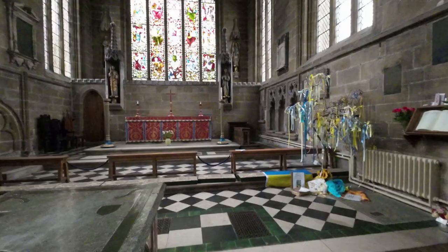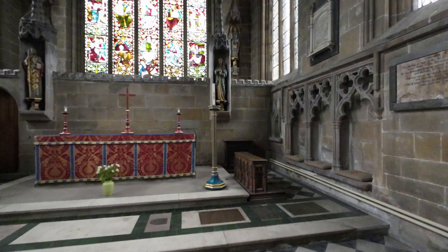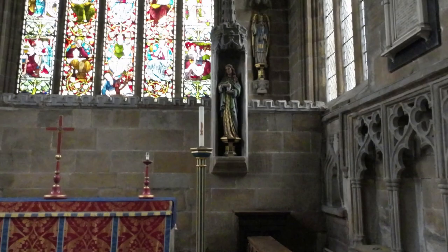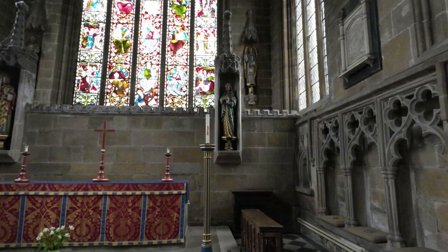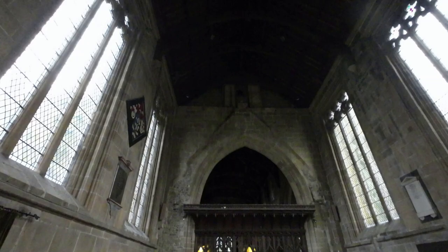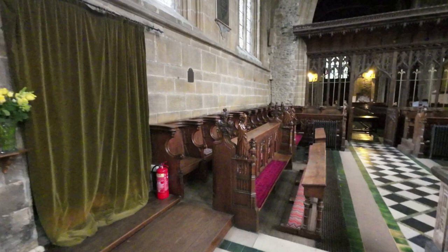Oh, look at those wonderful statues as well. Wow, that's beautiful. Amazing. Well, I hope you've enjoyed a look inside this church as much as I have. I do love churches. Look at these little carvings as well, in front of the pews.